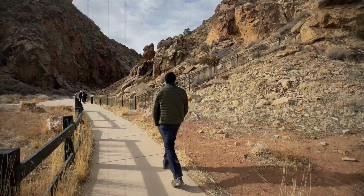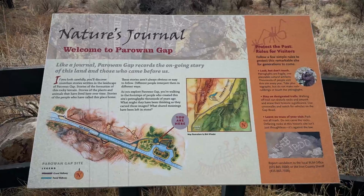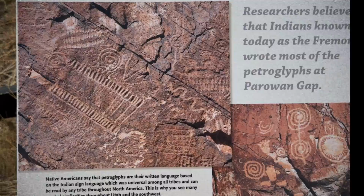I'm going to show you some petroglyphs. In this Design Around the World episode, I'm in southern Utah at the Parawan Gap, where my husband and I stopped to check out the petroglyphs.